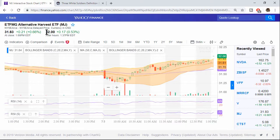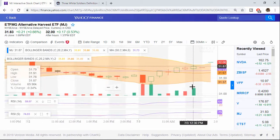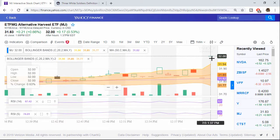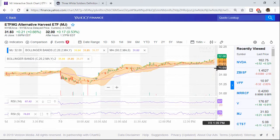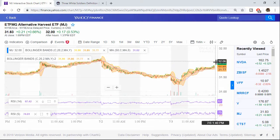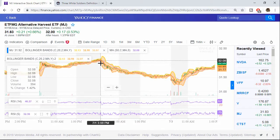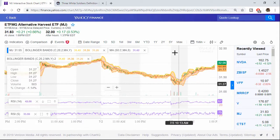Within a day. Okay, so it's jumped up to 32 now. So when they say after hours, I think they're talking about between intervals. Okay, here we go. And the 1 minute jumped to 32. No one's buying it. That's all it is. Someone's offering it at 32 in the 1 minute interval. Interesting. It's kind of a high price if you zoom way out. Well, it was at 32 just yesterday. It seems like when it hit 32, it dropped pretty solid.